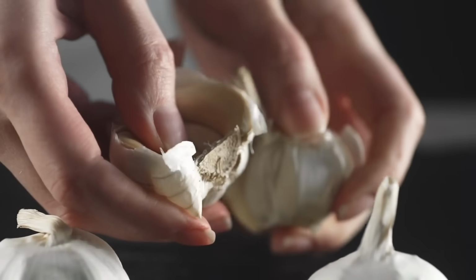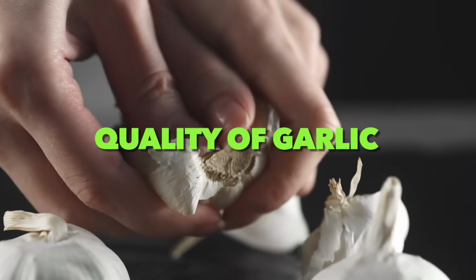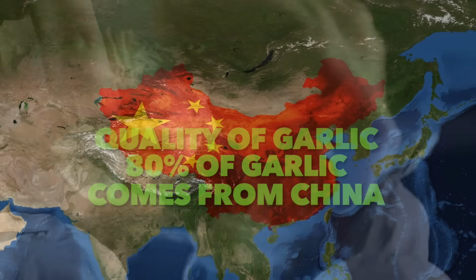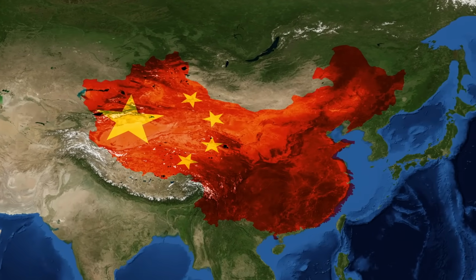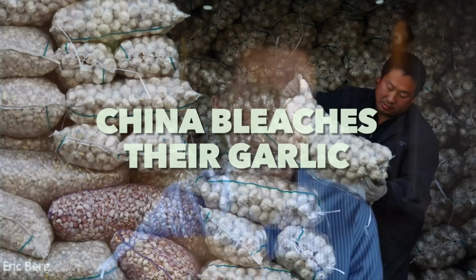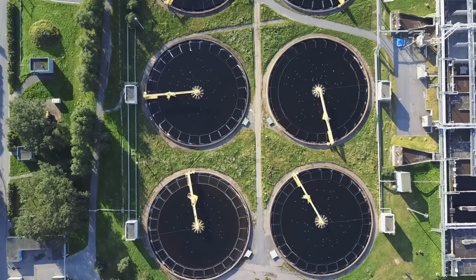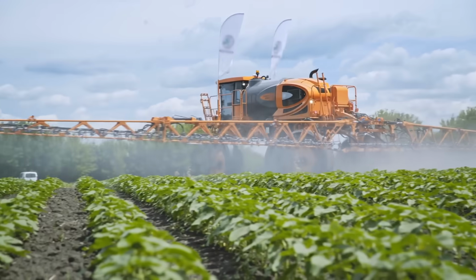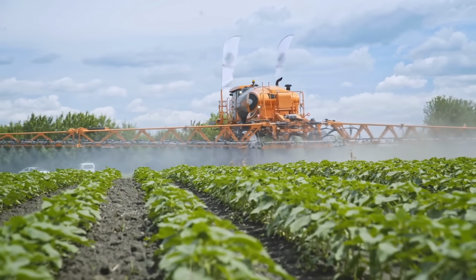Now, one of the problems you're going to run into is the quality of garlic. Did you realize that 80% of all the garlic in the world comes from China? And the problem with that is that in China, they use bleach on garlic, and they use other chemicals to make this garlic look very, very white without any blemishes or brown spots. They also sometimes grow their garlic in sewage, and garlic is heavily sprayed with additional chemicals. So if you're going to buy garlic, make sure it's locally grown, make sure it comes from a really good source.